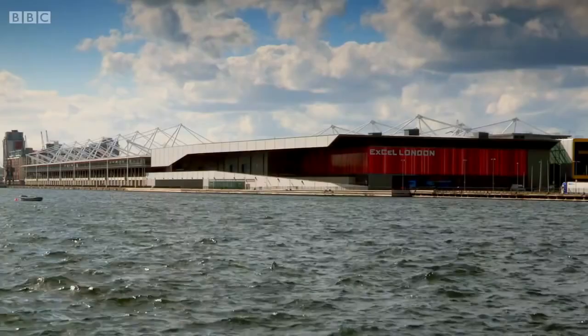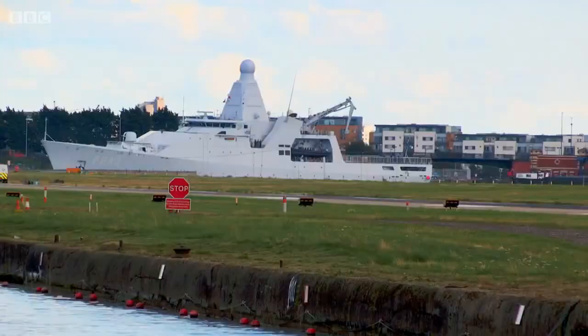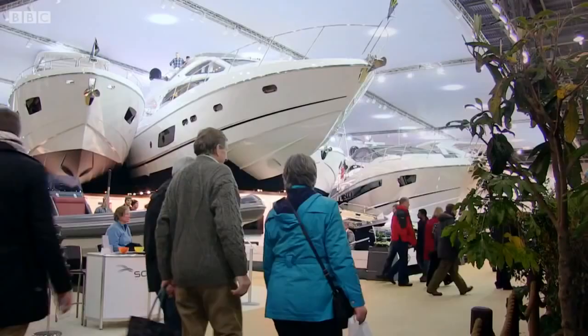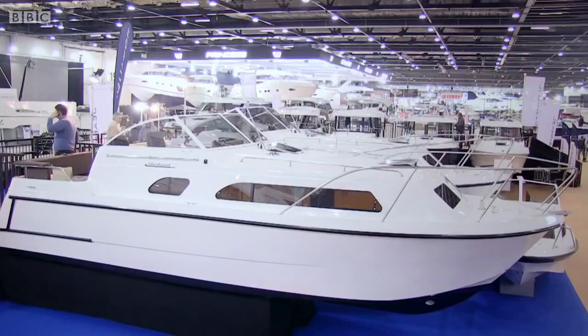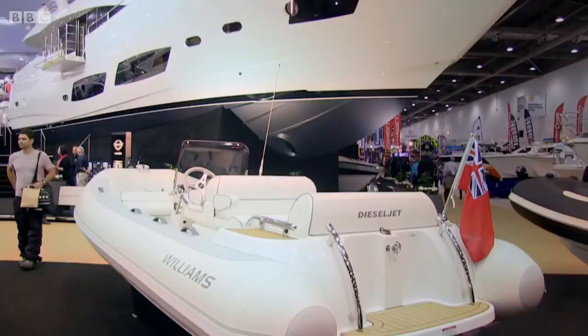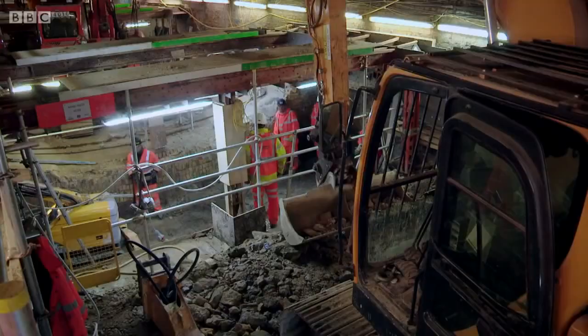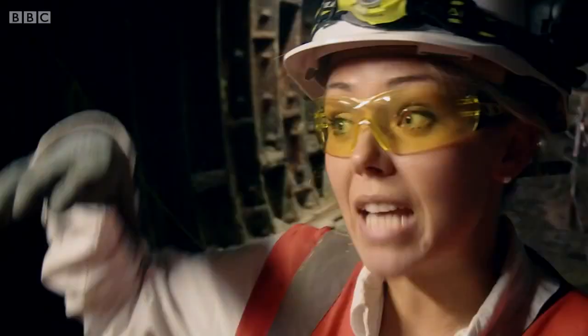Shutting off the waterway here could cause chaos. It's the only way river traffic can pass to and from the city's largest exhibition space, Excel, home to the annual London Boat Show. Linda's team needs to wait until the boats have left this year's show before closing the passage. They have a narrow time window before it must be open again for the next big maritime event, the Defence Show, when naval ships will need to get through. So we've only got 6 months to actually build this.